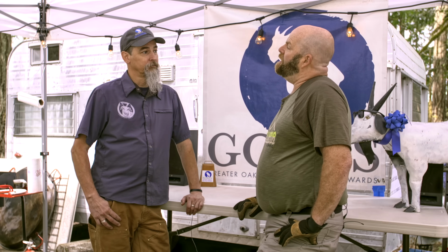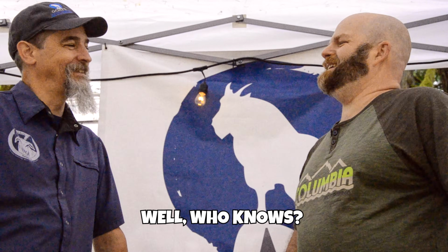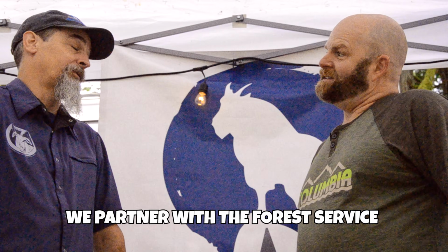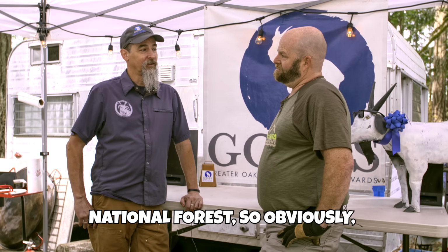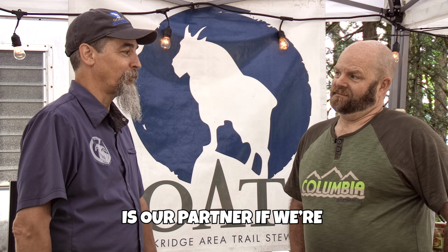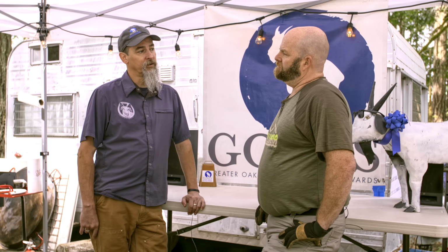How many miles or half miles have you guys worked on this Tire Mountain Trail? Well, who knows? Who's counting? We partner with the Forest Service every time we're on it. Oakridge is surrounded by the National Forest, so obviously the Willamette National Forest is our partner if we want to go work on trails. Do you have a number of how many trails you might have touched? There's approximately 500 miles of trail on this ranger district, and there's probably about 5 different groups that work on trails. You can always do more with more, so boots on the ground. It seemed to work out really good this weekend. Well, I think one of the things you can really do is go to your local bike shop to find other groups that you can start joining too.